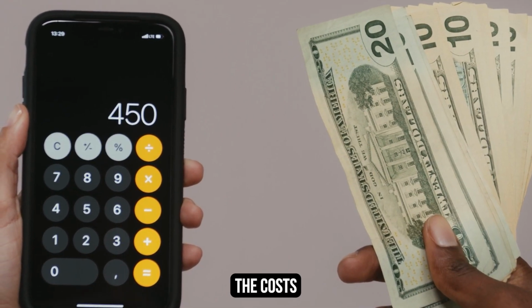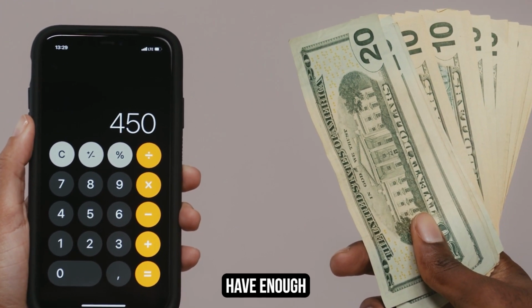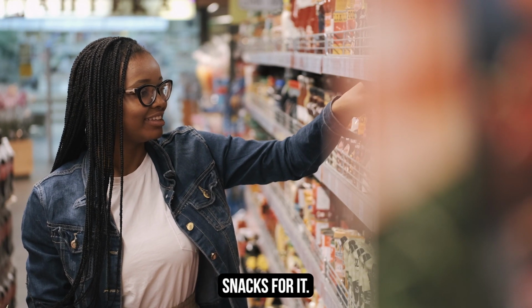After totaling the costs for all of the food you have already put in your cart, you realize that you might not have enough in your grocery budget to afford an additional tub of ice cream, so you instead decide to swap out a few of your snacks for it.